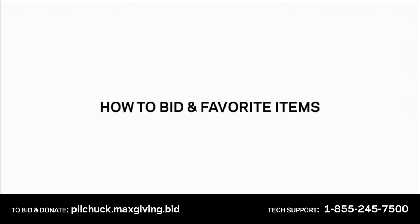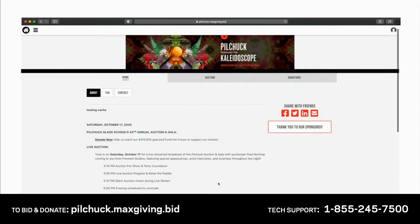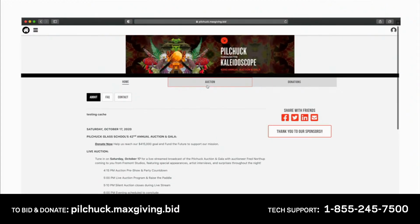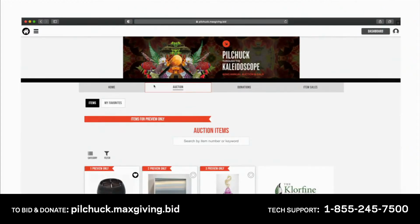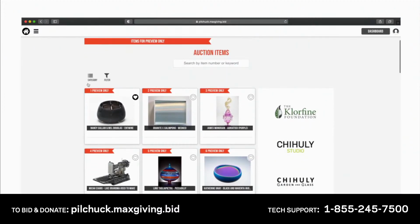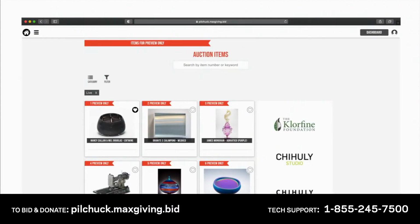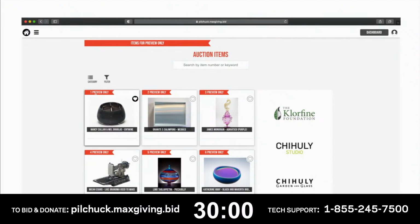How to bid and favorite items. At the top of the platform website, you'll notice separated page tabs. Head to the Auction tab to see this year's lineup of incredible artwork and experiences. Scroll to view all of the items, or use the Category function. Click Category to view this year's auction sections. To exit out of the category view, go back to Categories and select All, or click the X next to the section you originally selected.